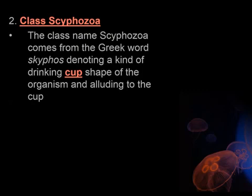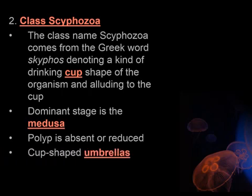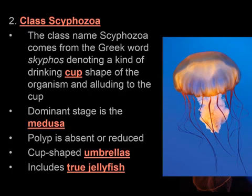Then we have class Scyphozoa. The class name Scyphozoa comes from the Greek word skyphos that denotes a kind of cup shape or drinking cup, and it kind of gives you a picture of what the organism will look like. The dominant stage for this class is the medusa form. The polyp will be either absent or just reduced. It'll occur very briefly in its life cycle. They have cup-shaped umbrellas, and this is going to include the true jellyfish. So when you think jellyfish, this is the class that they come from.